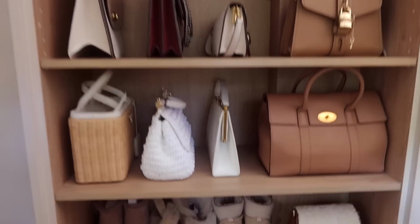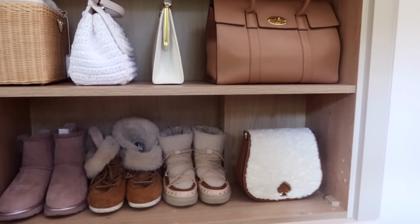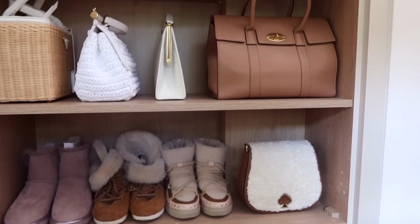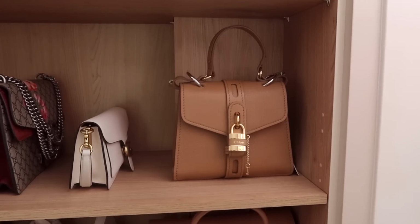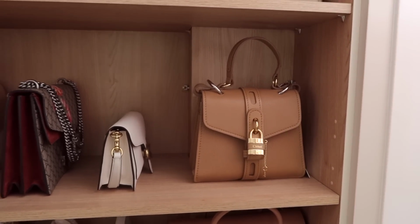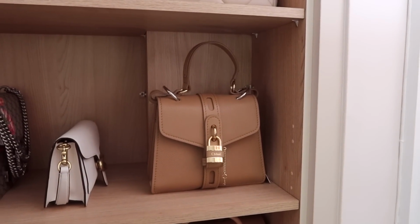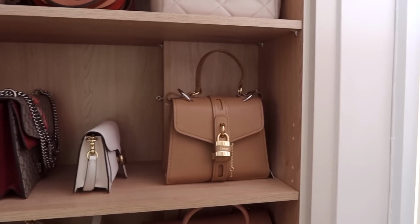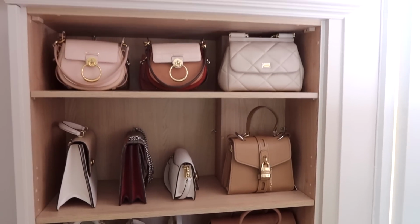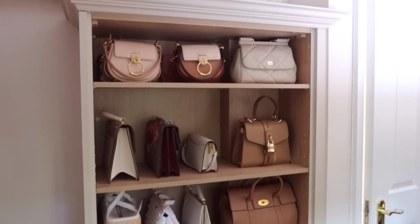And then on the bottom shelf I just popped my cozy boots and then also this Kate Spade saddlebag that looks very, very wintry. And I also popped my Chloe Abbey day tote bag, I think it's called, because this is my only sort of regret designer purchase. I never really use it, so I'm hoping that having it on display will inspire me to use it a bit more. But yeah guys, that is the last part of today's wardrobe reorganization.